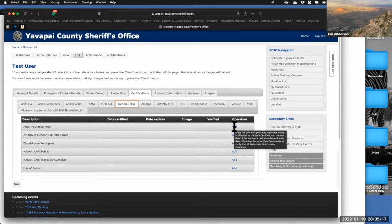Because how do you put in insurance? It has a certified date and an expiration date. So the help screen, the little hover information, if it's a cert that expires, like first aid, if you hover, it'll say expires in 1 year. It's up to you to figure out what a year is from when you were certified and put that in. It doesn't do it automatically, but we tell you what the expectation is for that cert when you hover, so you understand that. Does that make sense?